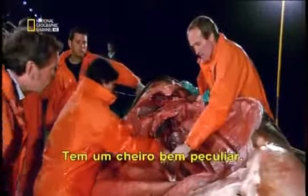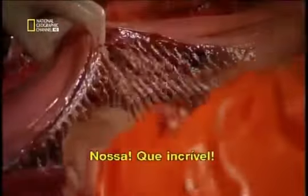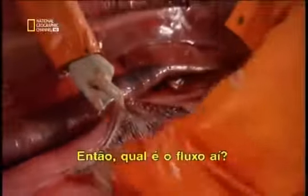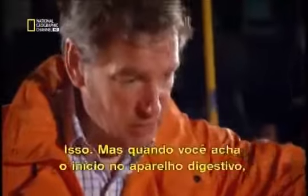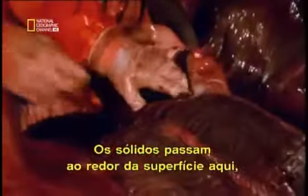That has an interesting smell. This fish has definitely been eating something. Wow, that's amazing. Yeah, it kind of looks like the gills. Look at all these little folds. It's like leaves. So what's the flow through here then? Because we know the stomach's everted through the mouth, so that bit's up there. But once you've gotten into the beginning of the intestinal tract, which starts right about here somewhere, the solids would go all around the periphery here in each one of these grooves.